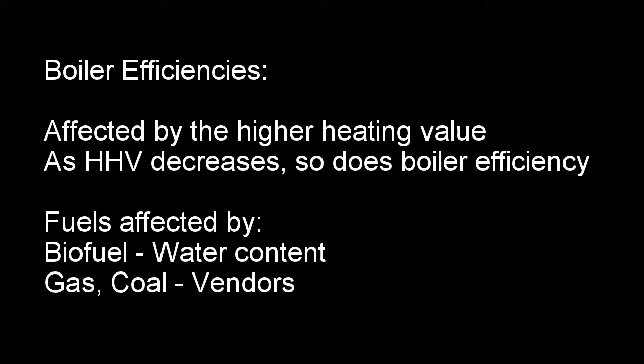Boiler efficiencies are dependent on the higher heating values for the fuels. As higher heating values decrease, so does the boiler efficiency. This means that more fuel will have to be burned in order to achieve the same steam or hot water output. Fuels are affected by the harvested location, water content, and the vendors who provide them.